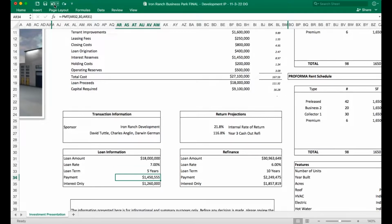It's a 5-year construction loan, so we'll be out of it sooner, basically in 3 years, and interest-only payments. Now, at the end of year 3, we're looking at being able to get a $30 million loan. That pays off all of our construction costs, all of our reserves, everything, and gives 116% back to our partners. So that's an exciting part. Everybody loves that.